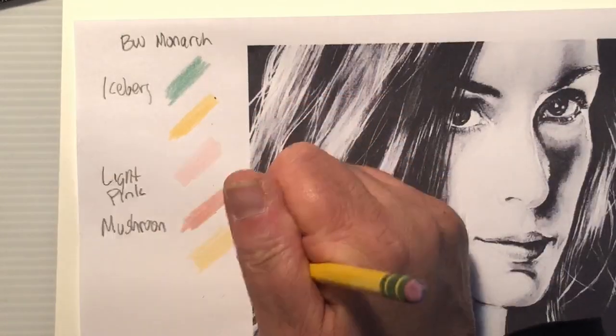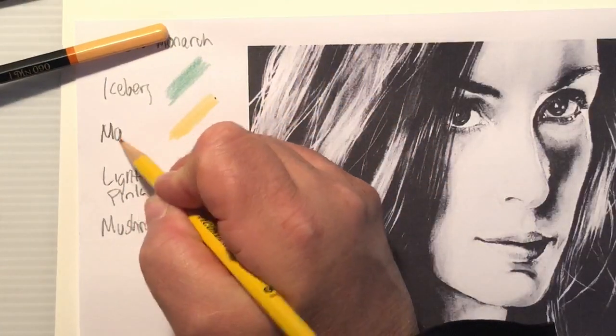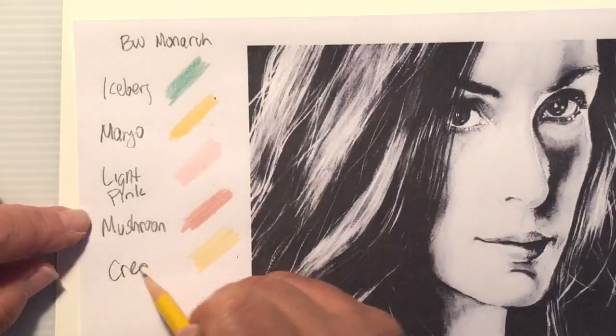So we have mango and cream. And this one is the mango. And this one is the cream.